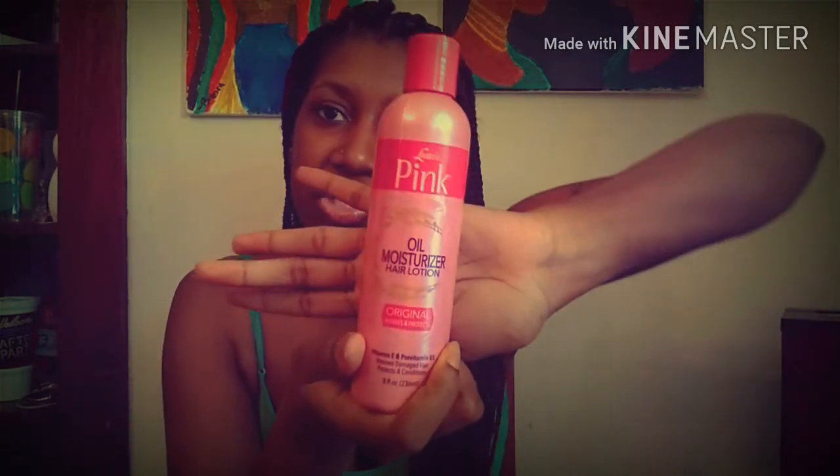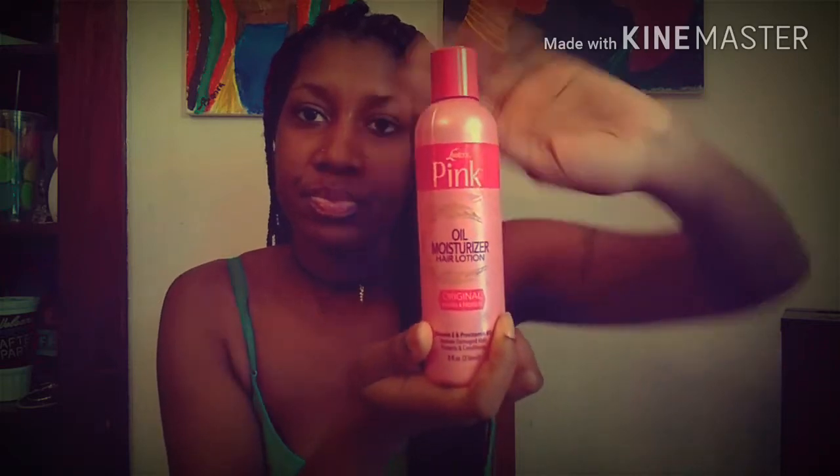Next, I have this, I'm pretty sure everyone's familiar with from their childhood. It's just the Pink Luster, the oil moisturizer. I'm not too fond of it now as an adult, but it was something that my mom used a lot to do my hair. I actually use that in with my braids, so it's not something that I would use for every hairstyle. But if you want to throw it in before you braid your hair, in addition to a moisturizer, detangler, a spray, and to seal them with your oil, then that's fine.